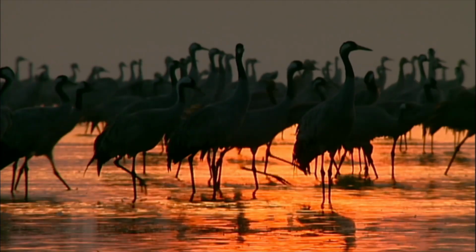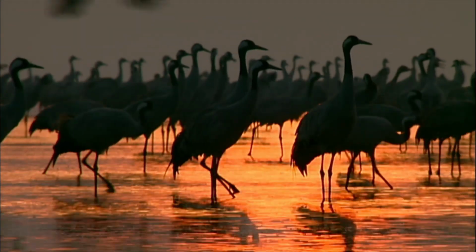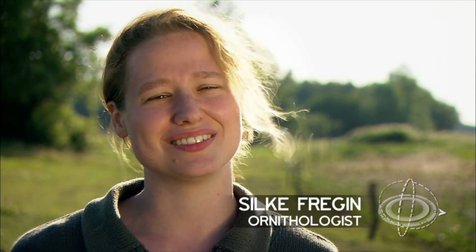To see these filigree birds and watching them perform their mating dance is amazing. The way they rise up into the air, the way they jump, they are just such elegant birds and so beautiful to look at.